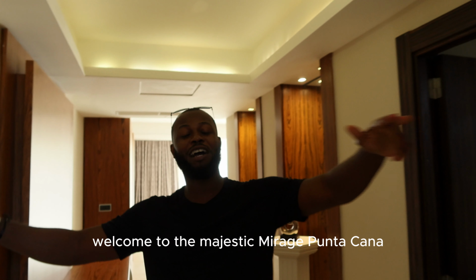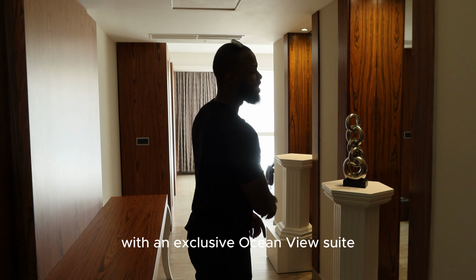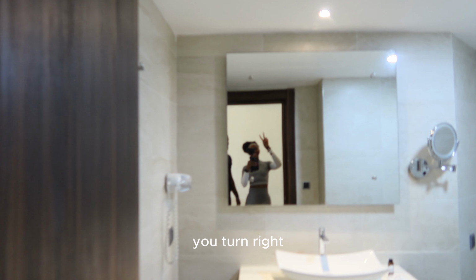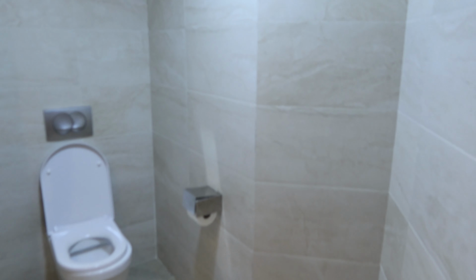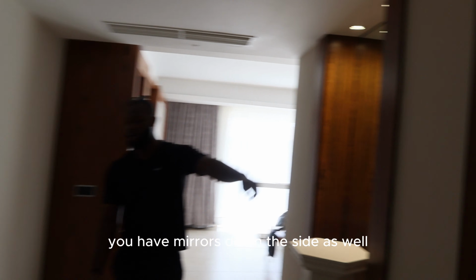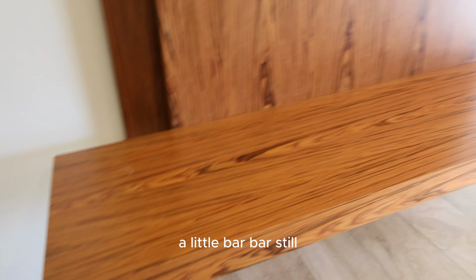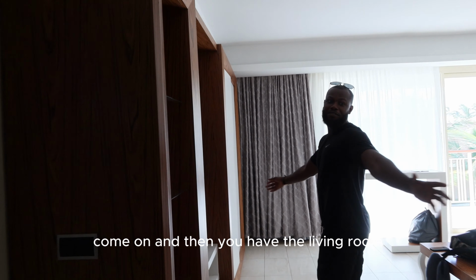Welcome to the Majestic Mirage Punta Cana with an exclusive ocean view suite. Now, let's go. First of all, when you first get into this room, you turn right, you have your first bathroom. And then you keep coming, you have mirrors here on the side as well, as well as a little, what do we call this? Like a little bar, not a bar stool, but like a little whatever. You can put your stuff in. Come on. And then you have the living room.